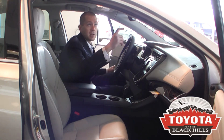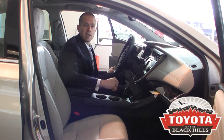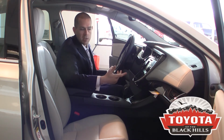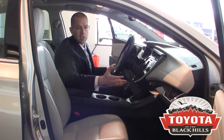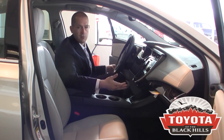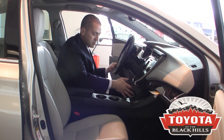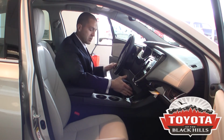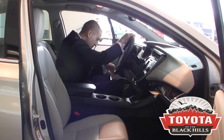And also in the Limited, they do feature SOS, which is our Safety Connect. It will notify the desk at the emergency response if an airbag was deployed or if your vehicle is stopped, stolen, or otherwise. They can locate it and take care of all that for you. In the Touring and the Limited, to go along with your automatic, it is a 6-speed transmission, which offers you a sequential shift with paddle shifters. Very important.